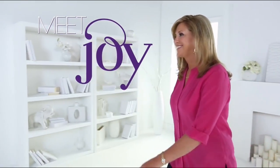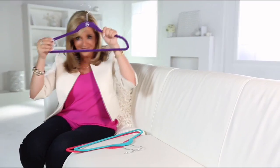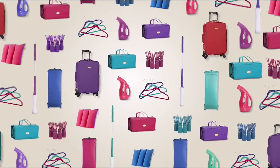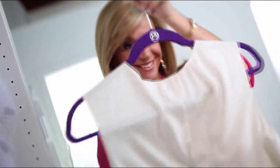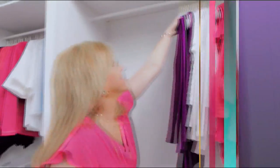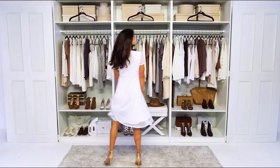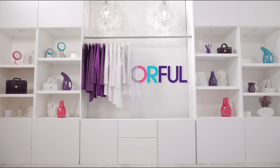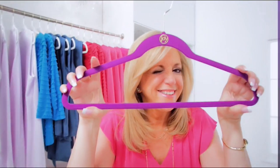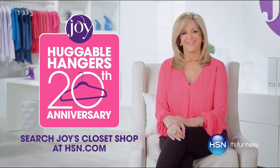Meet Joy. Joy sees the world differently. And when you see the world differently, amazing things can happen. Perfect. When Joy meets hangers, hangers get slim. Clothes cuddle up. Space opens. Messes vanish. And your closet becomes organized, colorful, and fun. That's right, fun. So meet Joy. Visit Joy's Closet Shop on hsn.com for free shipping on all huggable hangers.